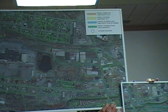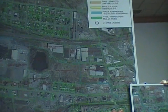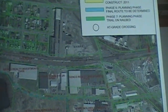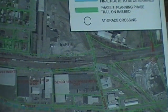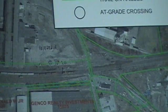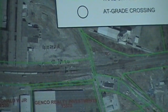Some things are locked in, like where we're going to cross the active railroad tracks is going to be pretty much where that underpass is, just because of the reality of crossing an active railroad line. That's pretty much our only choice. But there's a lot of other options, as Tom was saying, and a lot of factors to consider.